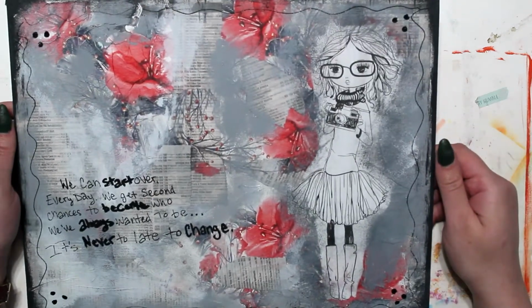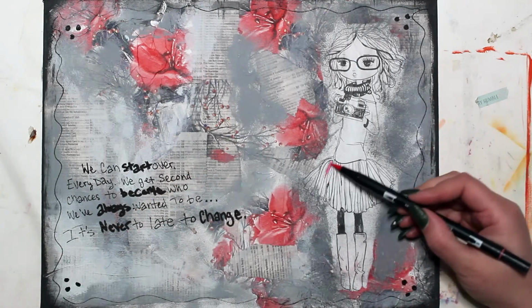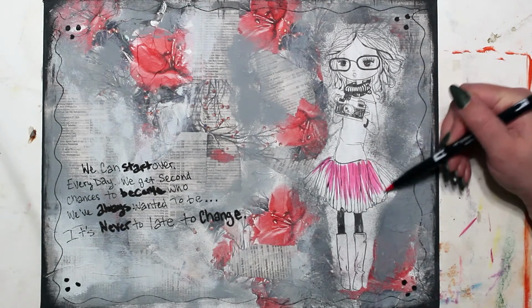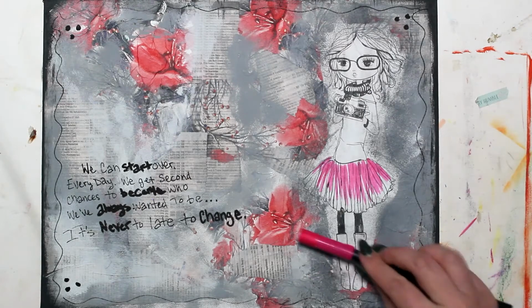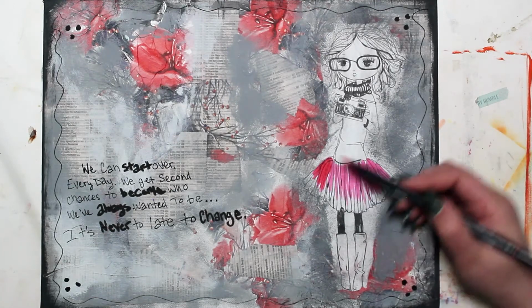Really like her. I'm wondering about giving her some color or if I should just leave her how she is. One way we could give her some color is with some markers or with some watercolors, something of that extent. Let's see, how close is this kind of pinky color? A little more pink than purple. I kind of want more, not that orangey. Yeah, there we go.